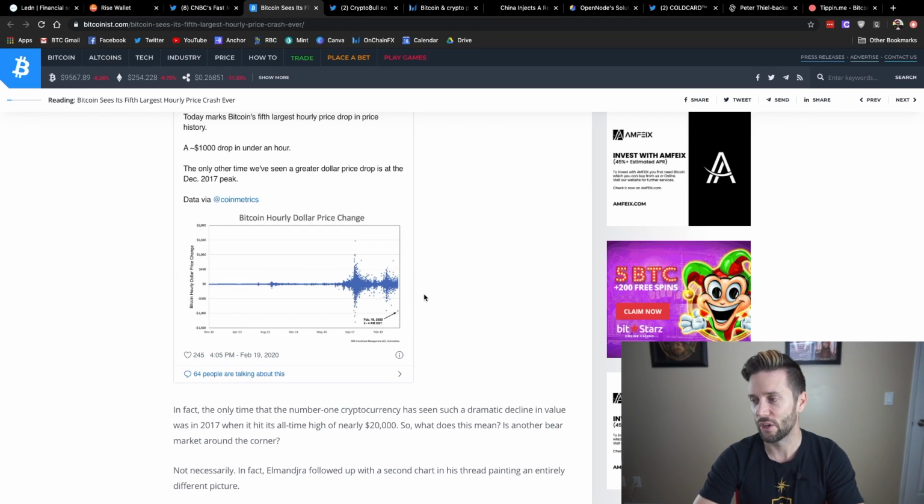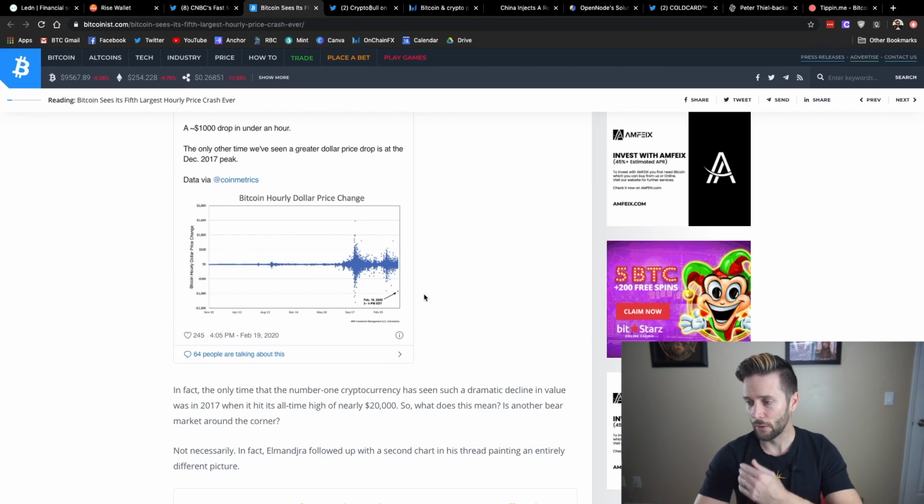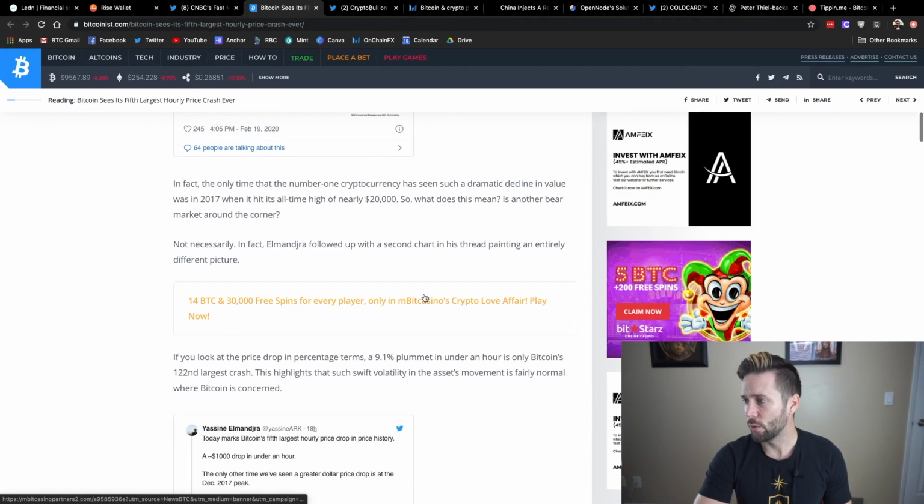I mean, obviously we saw last year, in April and kind of late, I guess it would have been in June, some major spikes to the upside, and the other way around. So the only other time that we've seen such a dramatic decline was around when it was $20,000. Respectively, it was less of a movement in terms of percentage.